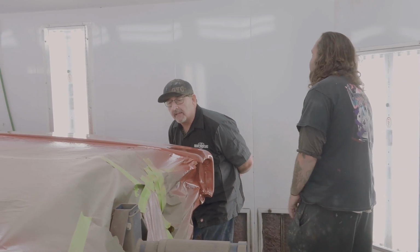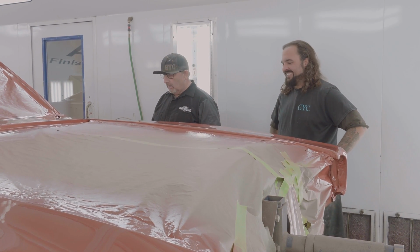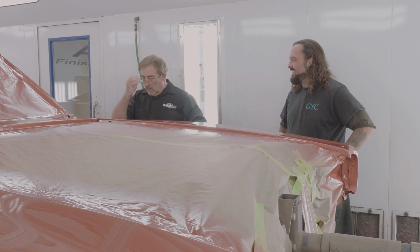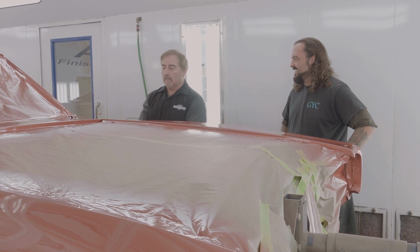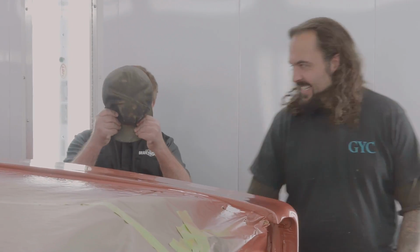Turbine bronze metallic. Difficult to spray, difficult to cut. Looks pretty good, don't it? Oh my God. A moment of silence, please. Dearly beloved, gather here today to lay to rest this run. Pretty color, isn't it? What code is it? Oh no. No! The hat ain't working, man!